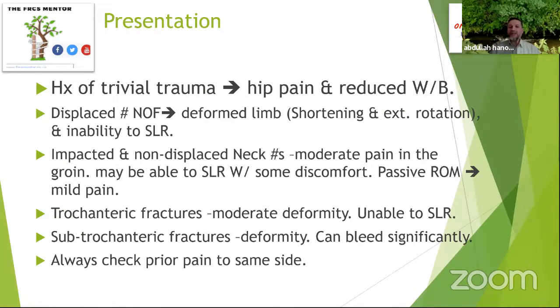Presentation. Patients having a fractured neck of femur present typically with a trivial fall or injury resulting in pain in the hip and reduced ability to weight bear. There are slightly different presentations depending on the type of fracture. Displaced fractures usually lead to shortening and external rotation of the limb, in addition to inability to straight leg raise. Impacted fractures, however, may not show the deformity described above.